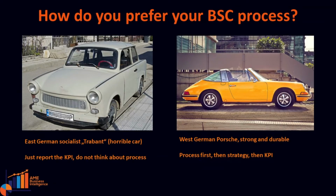And I liken this to two popular sorts of German cars. One is the so-called Trabant, as we call it Trabi, that was built in socialist East Germany while it still existed. And it's arguably one of the worst cars ever built. You'd think the British Rover was bad, and it was, but I think the Trabi was probably worse. Well, in East Germany you couldn't go far anyway, you were not allowed to go very far, so I guess it was sufficient.